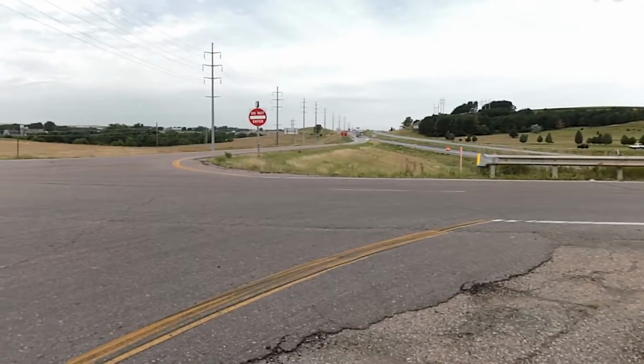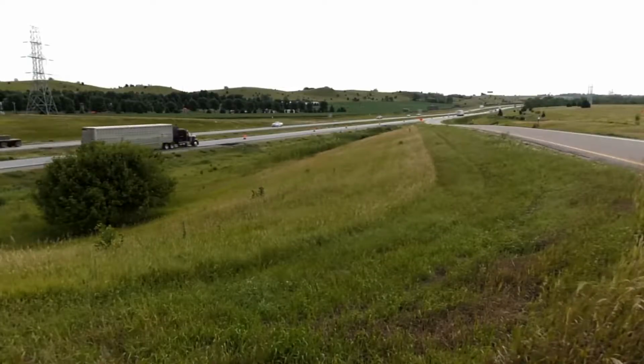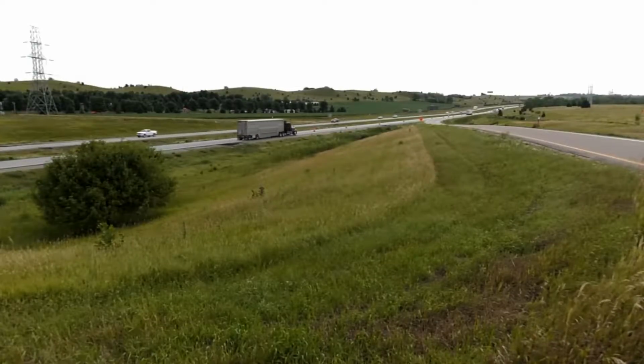So does the interchange alignment at the existing Arrowhead interchange change at all, or are we just building a new interchange? Is it moving to the east or to the west, or is it sticking pretty much? I think the majority of it's sticking pretty much in the same location. It will be a single point intersection up top, similar to 10th Street and 229. So our drivers have gone through those before. We've seen these before, yes.